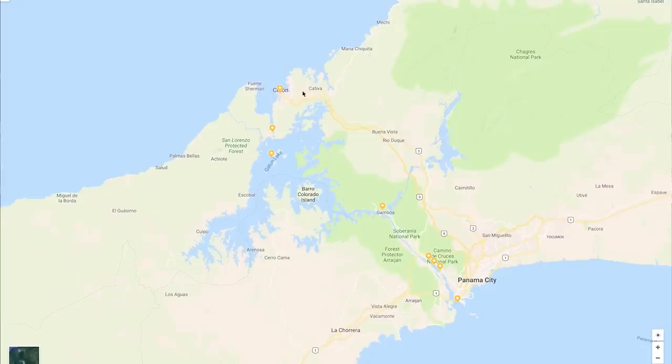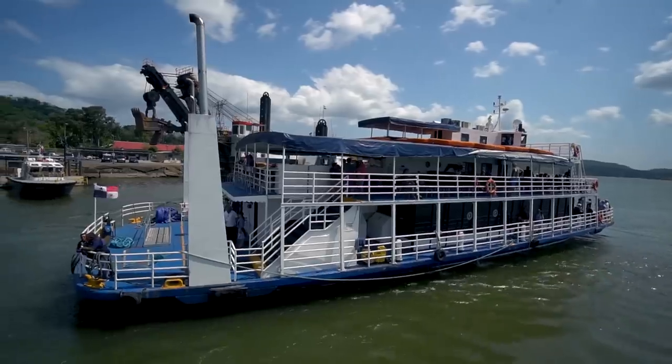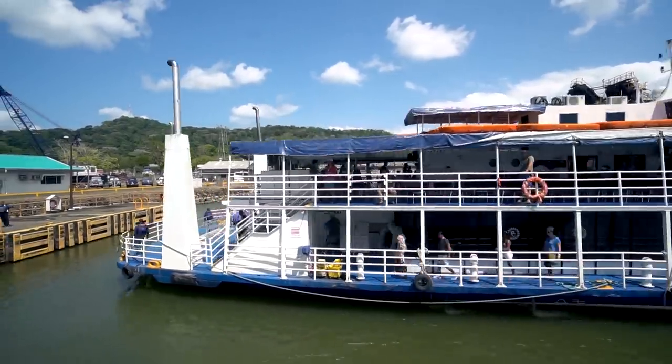It took us about an hour to the town of Gamboa, and the way that I understand it, we basically just drove around the big lake that sits in the middle of the Panama Canal. So we're now on the bottom part, and there's two locks that separate us between the lake and the Pacific Ocean. So we've just gotten on a smaller boat, and we're actually going to be transiting through the two locks.